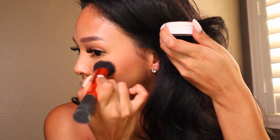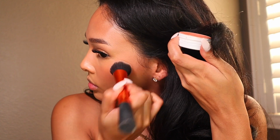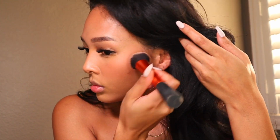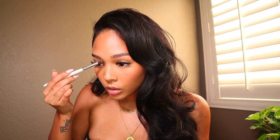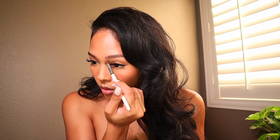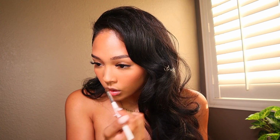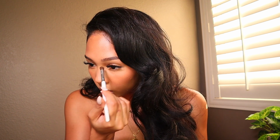I also love using the cream blushes because they look more skin-like. Since we already had a bronzer that was powder, I like using the cream blush to balance that out. Then here I'm just going to take the bronzer once again, the smallest amount, and just contour the bridge of my nose. I focus most of the product right under my brow, and then I'll just blend it down so it really doesn't look like I did anything, but I can tell.